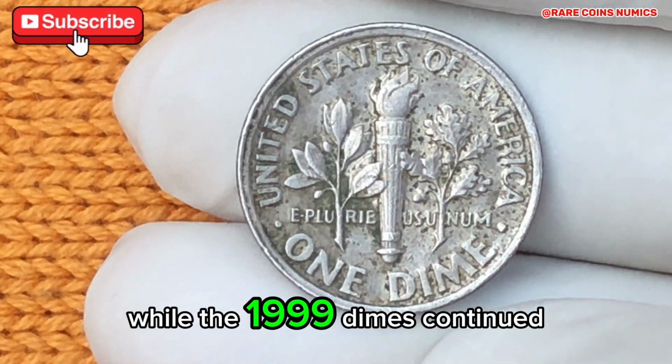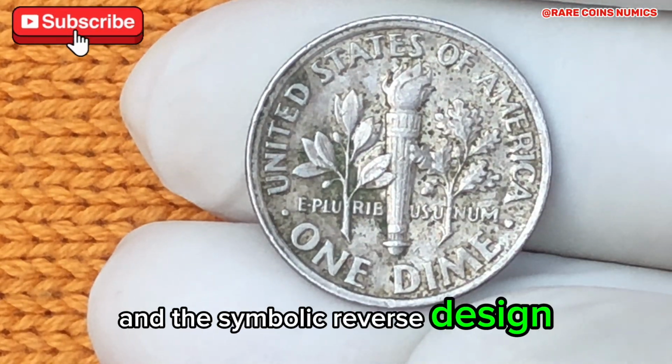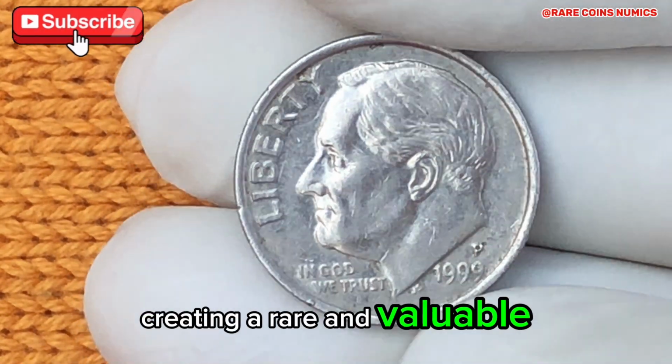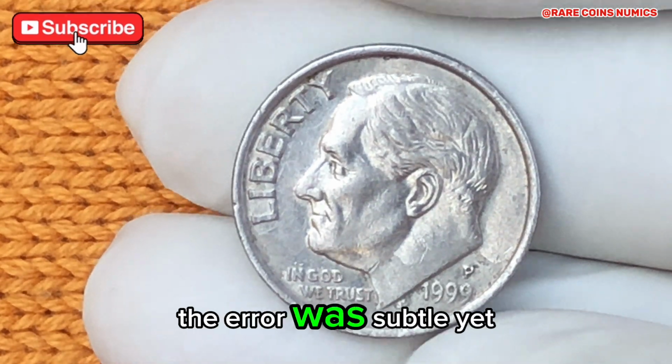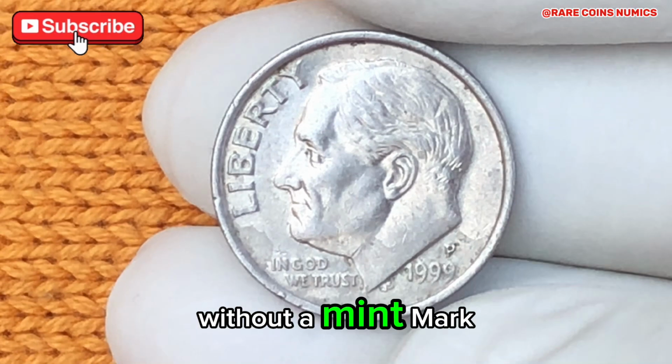While the 1999 dimes continued to bear Roosevelt's familiar image and the symbolic reverse design, a minting error occurred in some of these coins, creating a rare and valuable variety. The error was subtle yet significant. Certain 1999 dimes were struck without a mint mark.